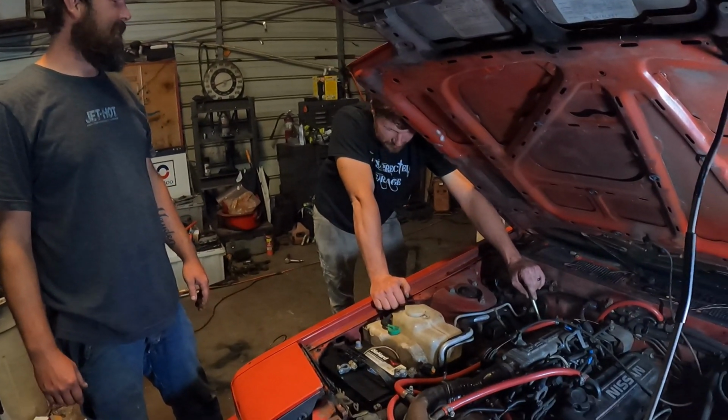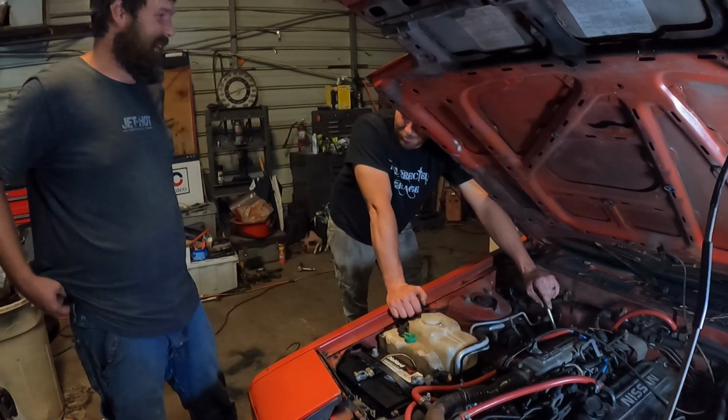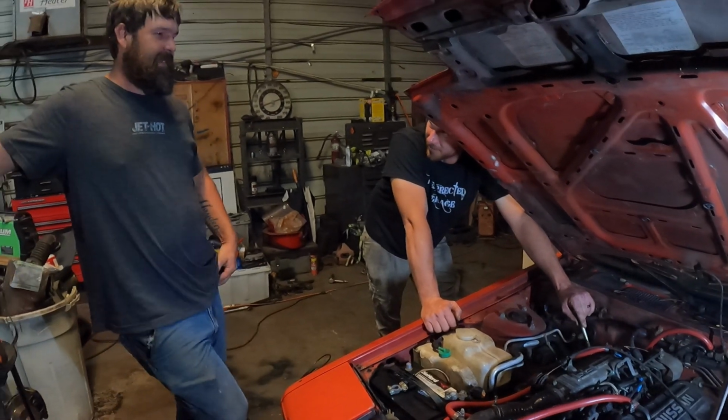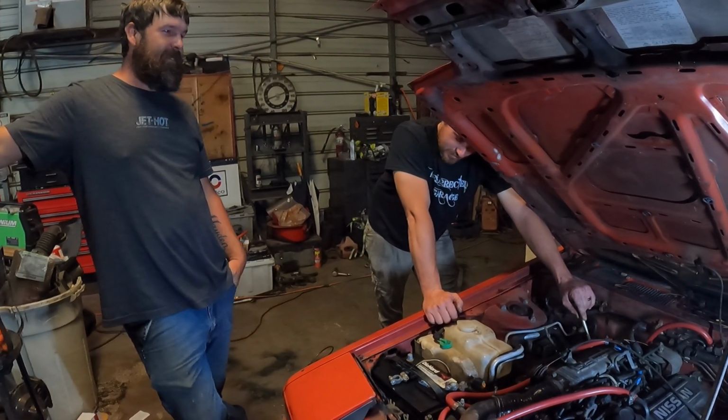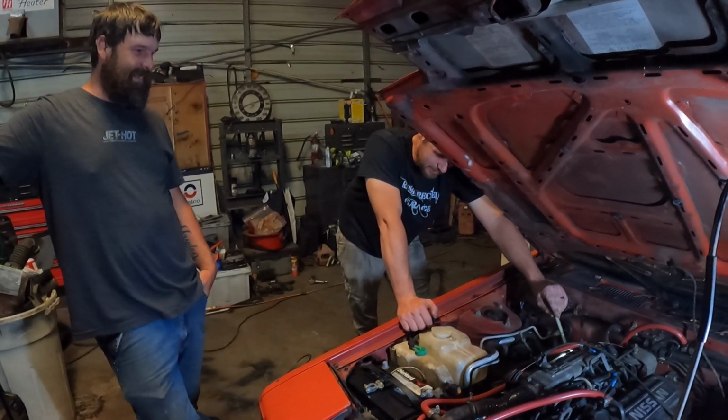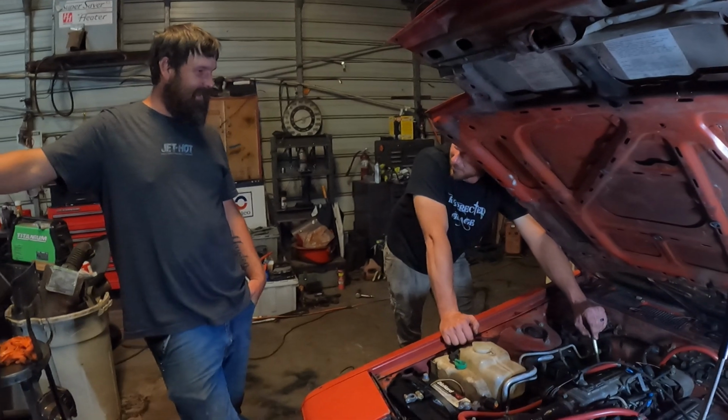I'm surprised that thing doesn't make any racket. I'm surprised it didn't strip flywheel teeth when I was rolling it around. I drove it on the trailer with the starter. That man was probably like, he doesn't know how lucky he is. He probably had no idea any of this stuff was missing.